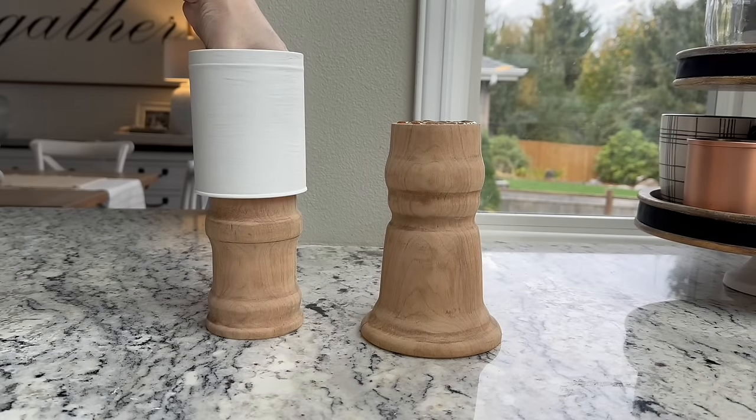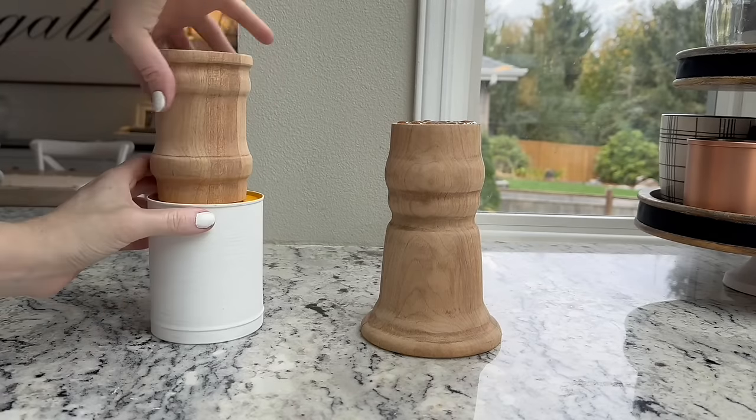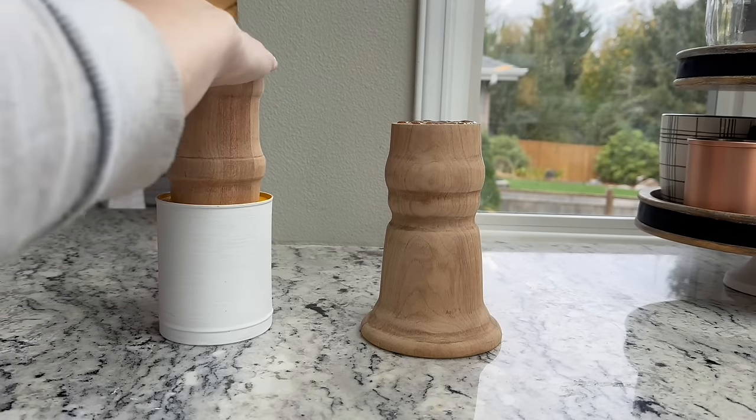And if you've been following along for a while, you may recall these canisters that I picked up a while back and painted.